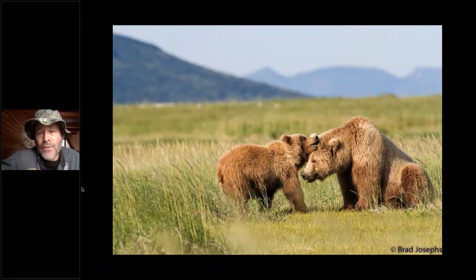However, if there's a mom and one cub, that playtime is all on her. So you're going to get those really amazing scenes where it's the mom and the cub playing together. So even though it's fantastic to have a mom and two cubs, which makes three, or you have three cubs, which makes three, having a mom and a single cub, it's got its benefits as well.